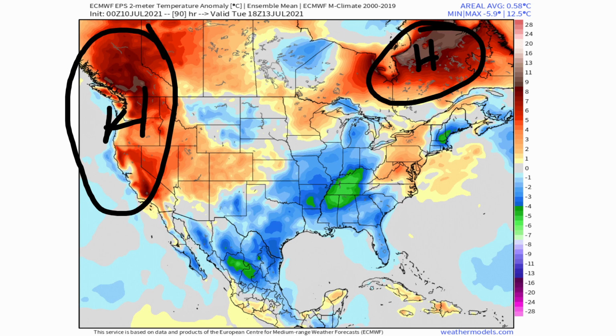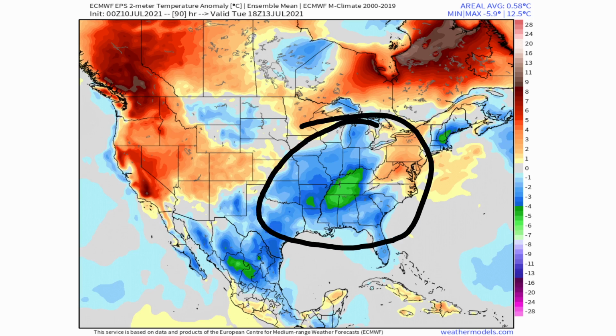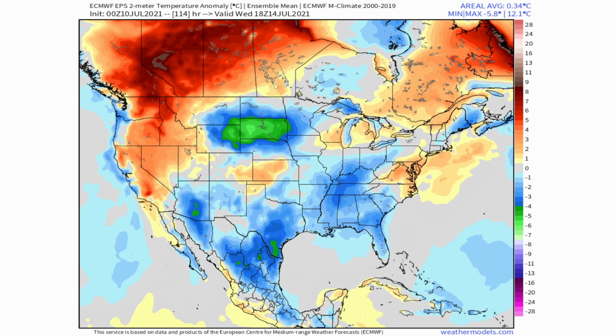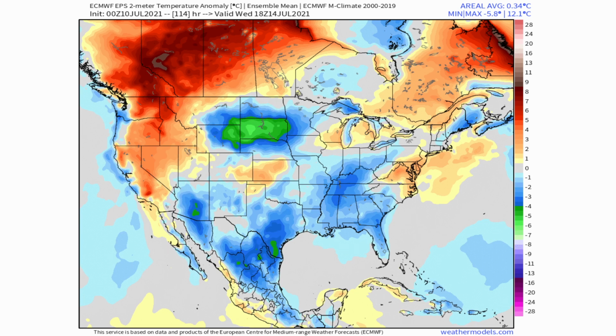So that area will be fairly close to normal. We're not going to be too far above or below normal in that area. For parts of the Great Lakes, the Ohio Valley, and then down through the southeast and southern plains, still dealing with below normal or colder than normal temperatures through Tuesday. If we go to Wednesday, you can see that warmer area is starting to break up in the west, and it's turning chillier for much of the country, especially for the central plains and also down into the southeast. So that's going to be the main areas that we're dealing with the below normal temperatures.